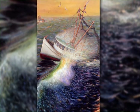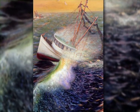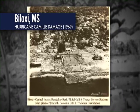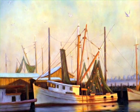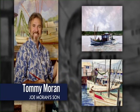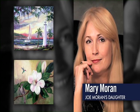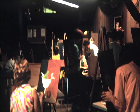Tragedy struck again in 1969 as Hurricane Camille ripped into Joe's home and studio. Once again, Joe lost everything, including 200 paintings. Once again, he rebuilt. While Joe continued to capture the coast's beauty on canvas, he also shared his love of art with many others. Two of Joe's children, Tommy and Mary, also became renowned artists. He developed an art curriculum for the schools and even taught classes.